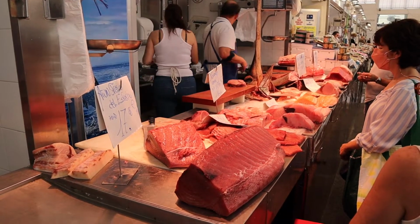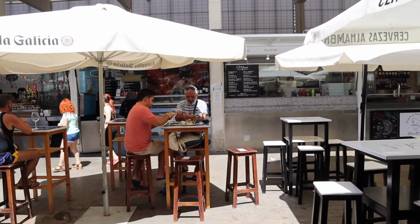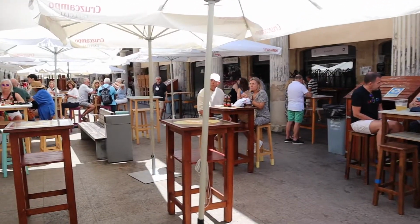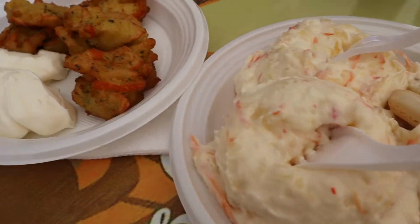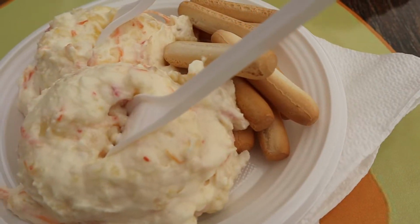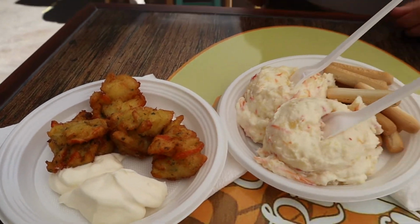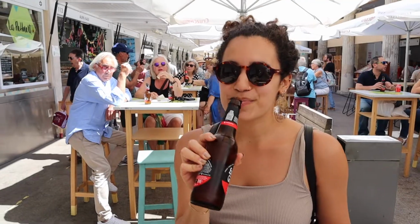After checking out almost all the stands in the market, we opted for just a quick bite of ensaladilla rusa con pulpo and seafood croquetas, which were absolutely delicious. But don't worry, we'll be back later in the video to try the world famous red tuna from Cadiz and another more, let's just say adventurous snack. So make sure to keep watching to see that.